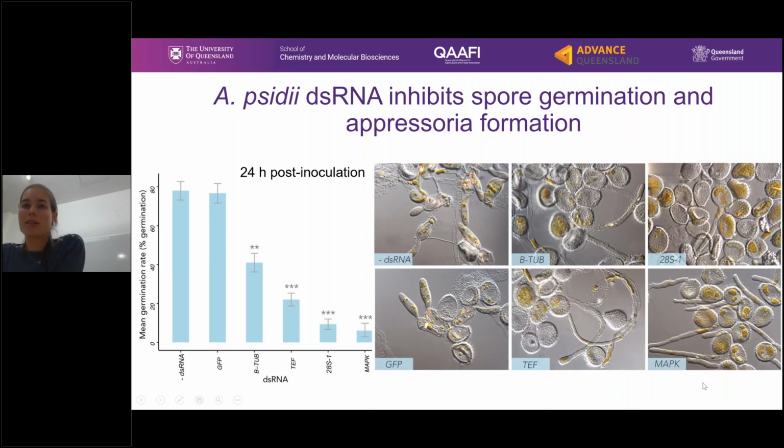And there was actually a reduction in germination, which we did see in our initial in vitro tests, but it was quite variable. So we're going to do more experiments on this artificial substrate, but it really does seem to mimic a leaf surface because you really do get these infection structures. And it's quite promising for us to see that this double-stranded RNA really does seem to prevent the rust spores from forming those infection structures.